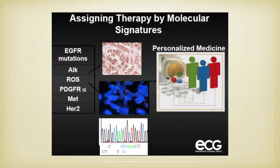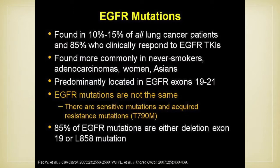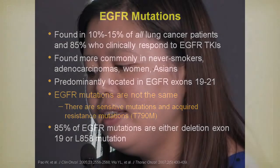So how do we use that information? If we're able to identify a specific mutation, then we can offer them more personalized medicine. One example is this EGFR mutation. It's found in about 10 to 15% of all lung cancer patients. And in these patients, 85% would respond well to a drug that specifically targets that mutation. It's more commonly found in never smokers, patients with adenocarcinoma, in women or Asians, but it doesn't have to be that. We're also finding that not all EGFR mutations are the same. There are more sensitive mutations and there are more resistant mutations.